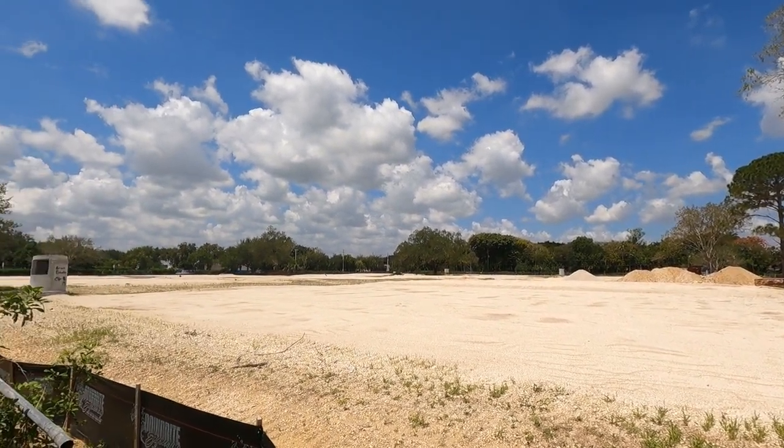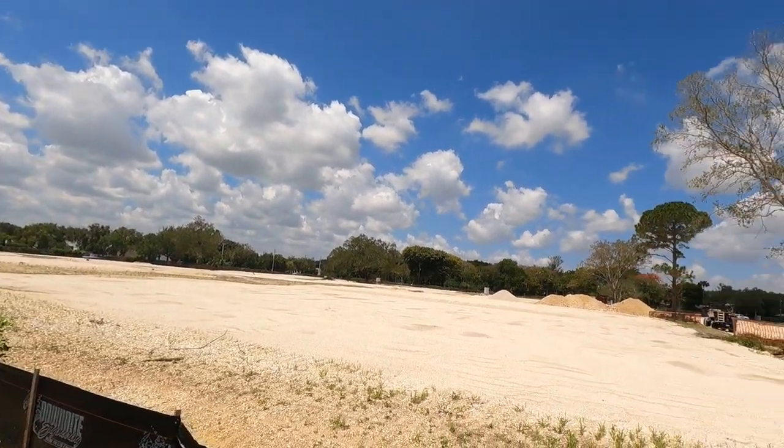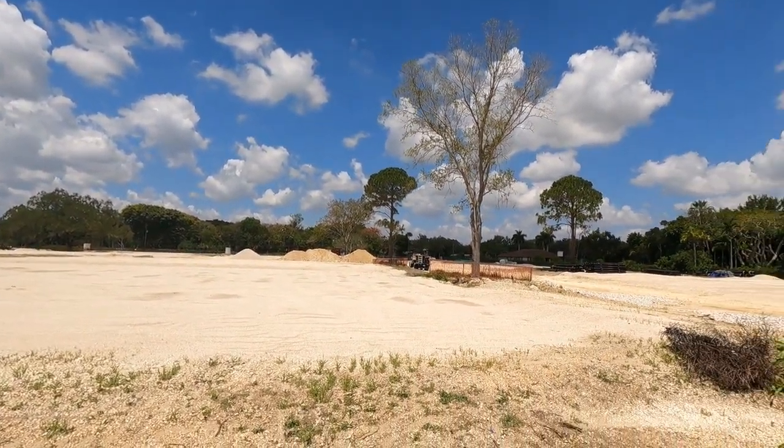If you have more questions, let us know. But we just wanted to show you how a developer can take some land and develop new properties in this area.